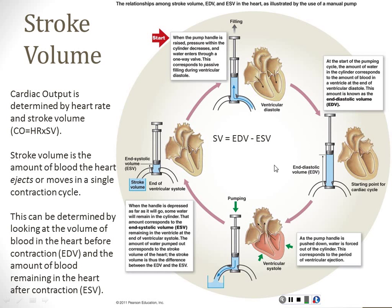Now it's at its smallest, right? So biggest heart size, smallest heart size. Because in a small heart, everything's contracted and pushing. So the volume of the heart at the end of that systole, we call that end systolic volume. So biggest the heart gets, EDV, smallest the heart gets, ESV. Why do we care? Because that's how we calculate stroke volume. We take the biggest the heart is and subtract the smallest the heart is, and the difference is the amount of blood that got pushed out. That is the stroke volume.